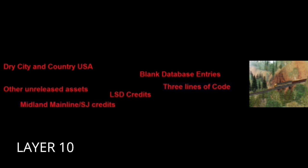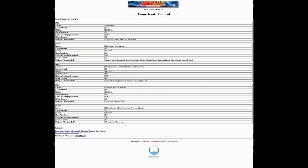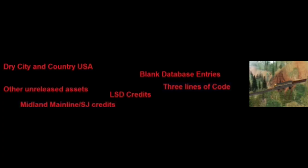Blank database entries. Many of the database entries appear completely empty or blank. Some have images, some do not. Three lines of code. In the UTC credits, there is a line that says, "Three lines of code by Kazis Stepnas." The specific nature of this certainly raises an eyebrow. Was it an Easter egg? Did the credits creator have a grudge against Kazis, calling him lazy? And what lines of code were they?